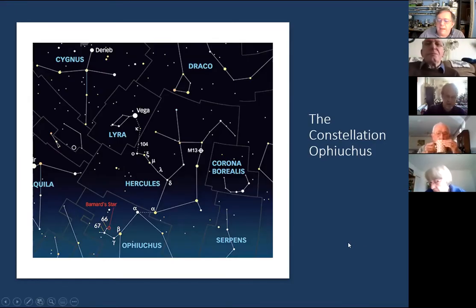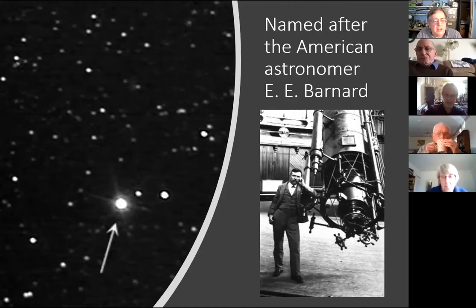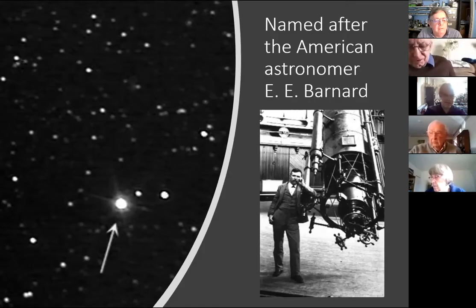It's only magnitude 9.5. The lowest magnitude that you can see with the naked eye is magnitude 6, and the brightest stars are first magnitude, 1. Each step corresponds to a factor of 2.5, for historical reasons in the way it was set up and defined. And so this is 3.5 of those steps below visibility.